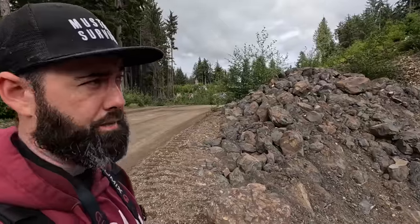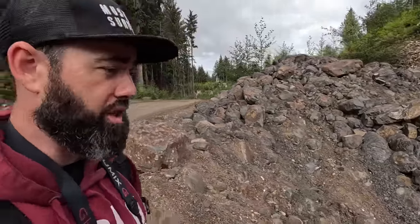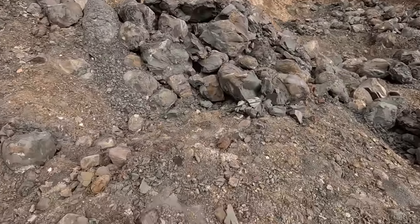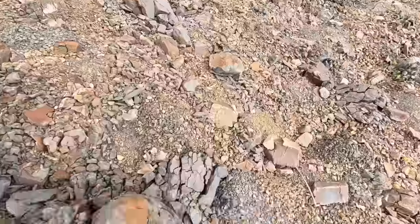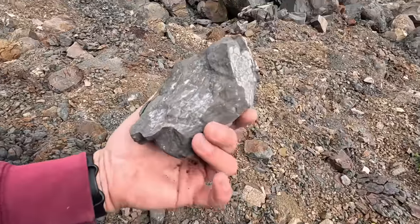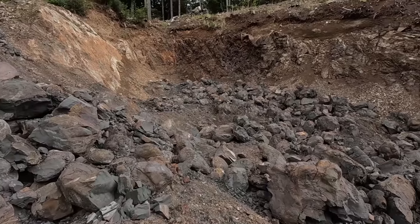Now that I have internet via Starlink, I am the occasional scroller on the TikTok. And I always see people come up on there with balls of rock like this. And they bust them open and there's fossils inside. You guys think there's fossils in any of these?